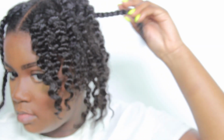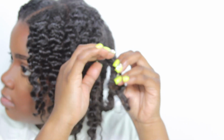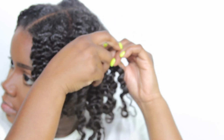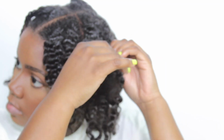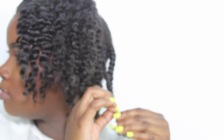My hair was definitely defined. It felt good. It smelled good. But yeah, it really looks really bomb. And I think that once the humidity calms down here in Chicago, I'll definitely try this combination out again, just to be able to wear my braid out without worrying about it turning into a big old poof ball by the next day.